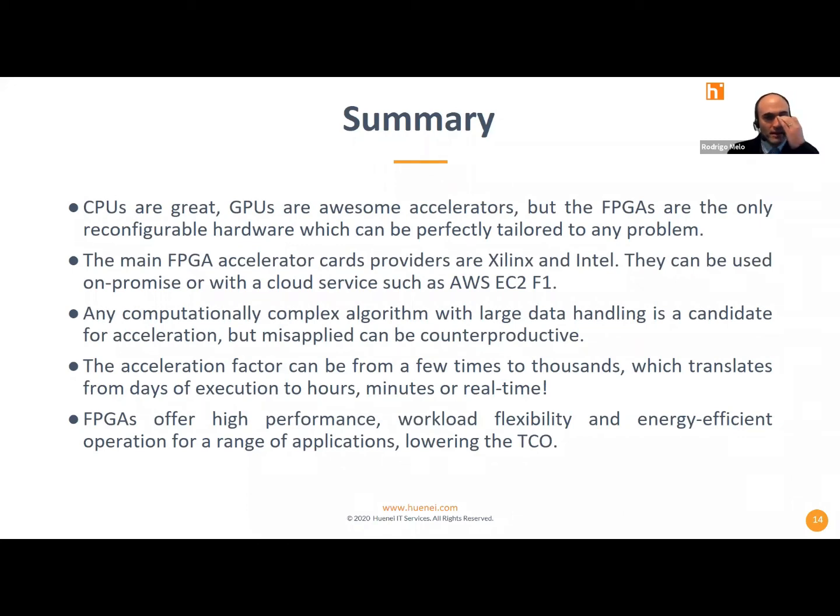Any computationally complex algorithm with large data handling is a candidate for acceleration, but if you misapply it, it can be counterproductive because you are spending a lot of time moving the data from the CPU to the FPGA. If you are not already accelerating, it is not productive in performance. The acceleration factor can be from a few times to thousands. It depends on the application. For example, in finance, there is a method called the Monte Carlo method. There you can see from 100 to 1,000 times acceleration. So it could be great.